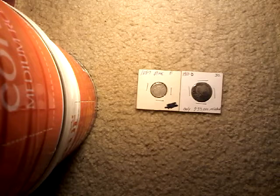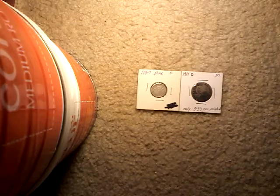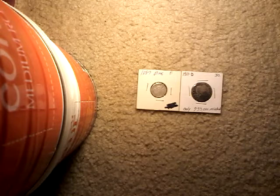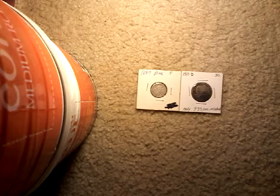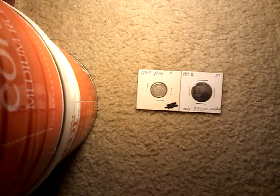Now the Barber quarter is not worth $30. However, it is a semi-key date. As you can see, it has a lower mintage. It says so right on the thing. And it is older as well, over 100 years old. And in its state, again, rough estimate, assuming it's in VG8, it's about an $18 coin.